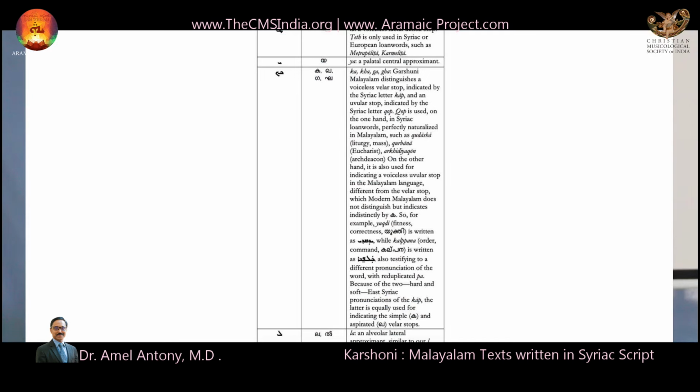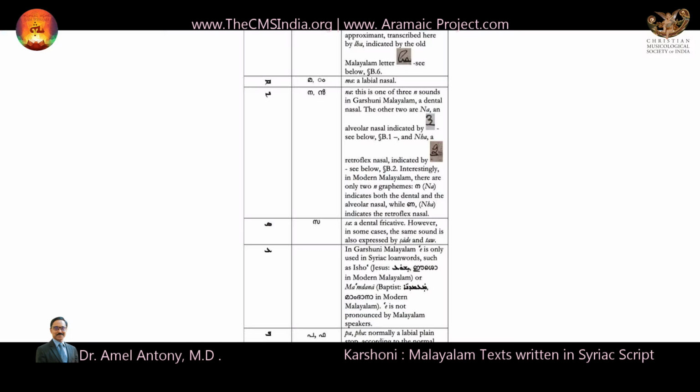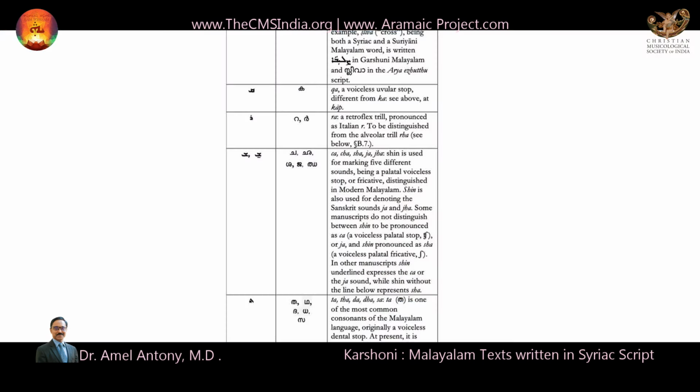Then Kap is there. Kap represents Ka, as I already said. Then Lamad is there, which represents La or Il. Meme, of course, we know Meme is used as Ma, or wherever you want to use Meme it can be used. And other letters follow like that. Vowels I have already said.